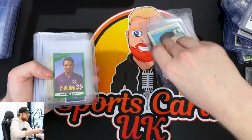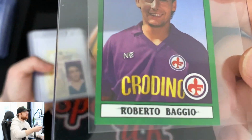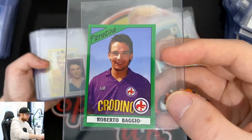But there we go. A nice Roberto Baggio. This will probably come back as a 1 because there's like some pen marks and stuff. I might have to get that off. But this is a 1987, so I think this is the third year Baggio.